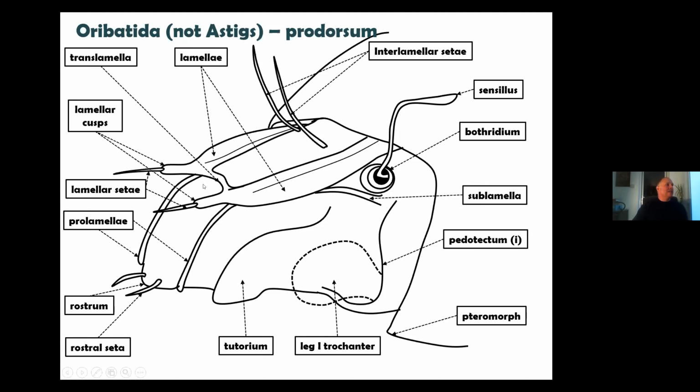They might also have these lamellae on the top, which are big flaps, again, to protect legs. There may be cusps on the end, which can grow out into prongs, or they can grow out into flaps, often with lamella setae on the end or tucked to either side. There may be rostral setae at the end and interlamellae setae at the top. And you can see again that bothridium is a kind of sclerotized pit with the sensillus growing out of it. So there's lots of different features on the front of a mite.